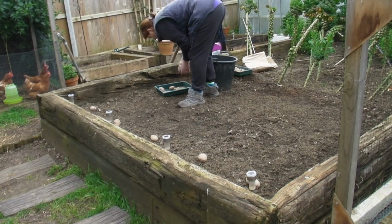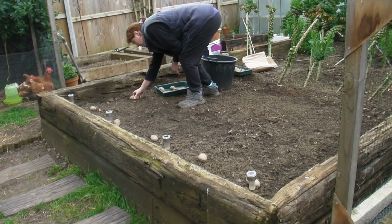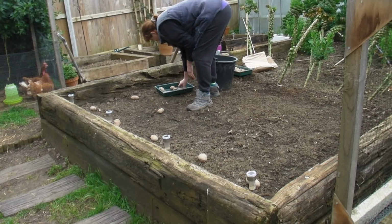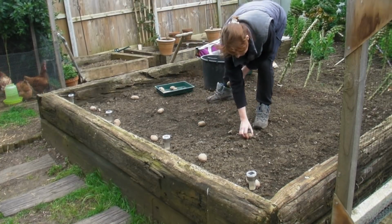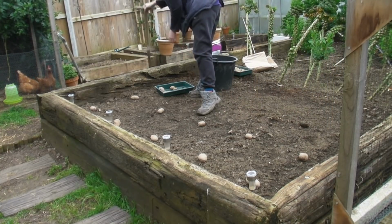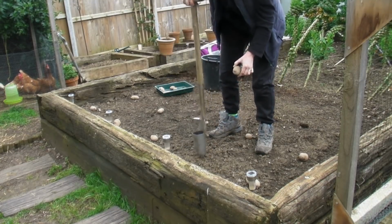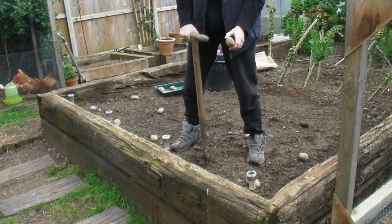Now if you've got more than 1 row, then I would suggest leaving, if you can, about 15 inches between each one, which will most probably be about there. So I will just put them all on the soil to start with, like that, and then I will get my long handled bulb planter, which is absolutely brilliant. I love this thing. And all I'm going to do is, where I've put a potato, I'm just going to make a hole, which this bulb planter will actually push it down about 6 inches.